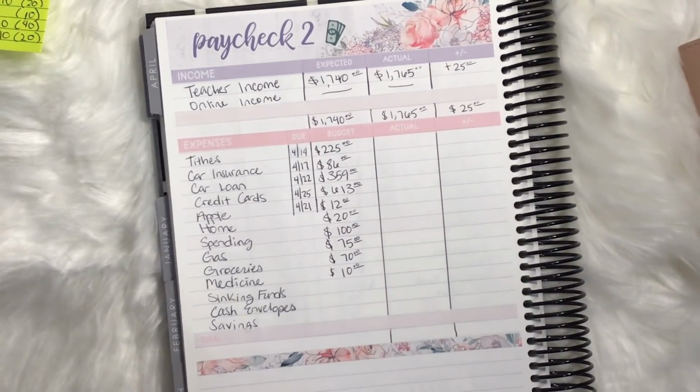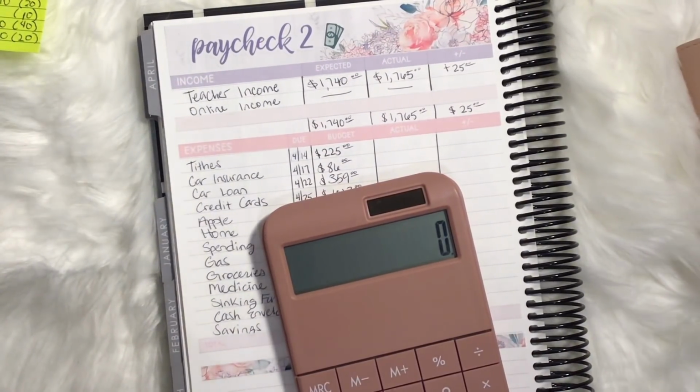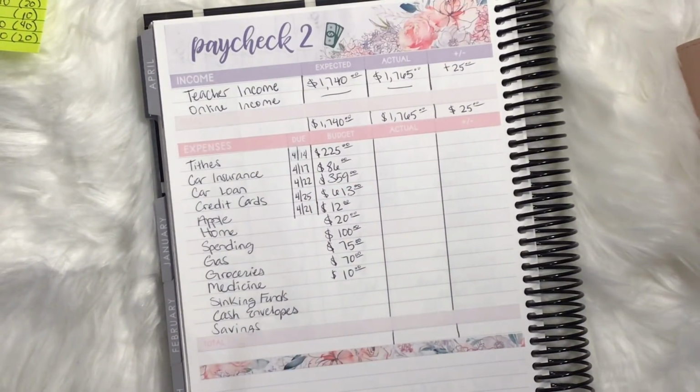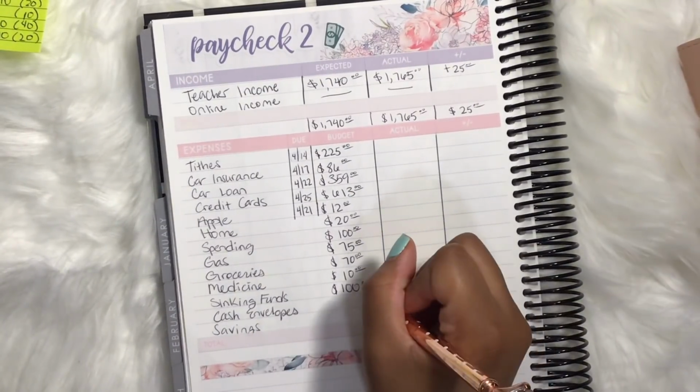And then my sinking funds, I have a little note over here to let me know where I am for sinking funds. So I'm going to add that up really quickly and see what I'll be putting towards sinking funds. So travel will get $5. Medicine will get $40. Gifts will get $5. Car maintenance will get $5. Church will get $10. School plans will get $5. My birthday $20. And miscellaneous $10. So it is an even $100 that I am intending to put toward my sinking funds for this paycheck.